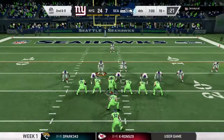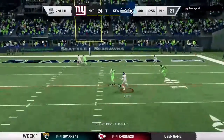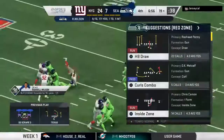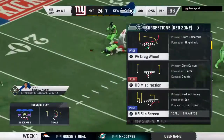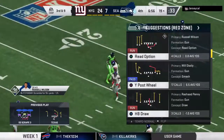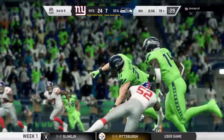On 2nd and 9, Wilson. And this will be incomplete. Physical play on the football there, and it's second down. Defensively, you look at the numbers. Another incomplete pass that we just saw, and they're under 200 yards passing for the game, so they've done their job on that side of the ball.